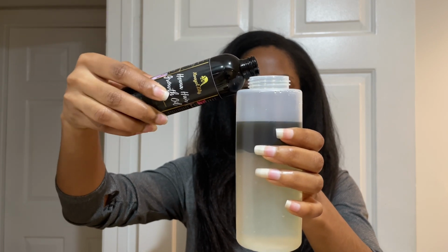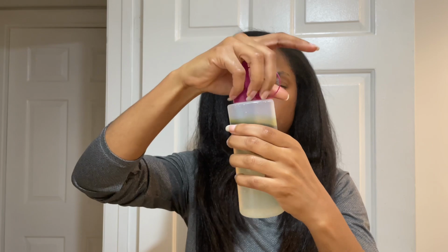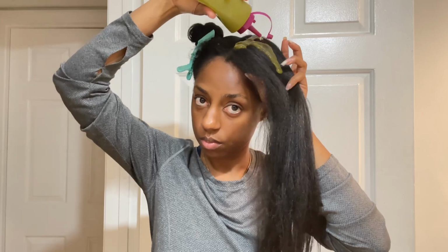Other ways that you can use the black seed oil is by incorporating it into your favorite prepoo treatment. So here I just have some aloe vera gel and I've added it to an applicator bottle with the henna hair growth oil as well as a few drops of black seed oil. So you just want to apply the treatment all over your hair from root to ends and then just let it sit for about 30 minutes to an hour and then follow up with your favorite shampoo. So you can do this as often as you wash your hair, whether that be once a week, every 2 weeks.